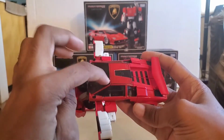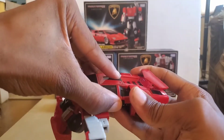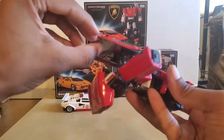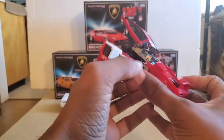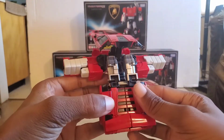Next, you want to focus on the hard top and the windshield. You want to wiggle forward like so. Get that out of the way. And this allows you to free up the legs and feet.